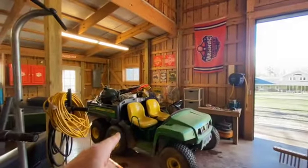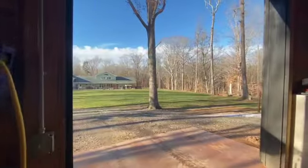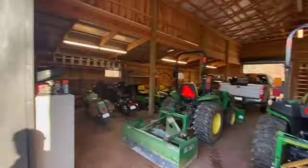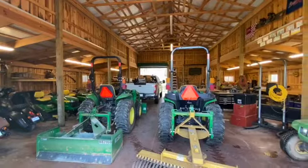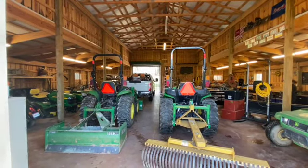This is the space we created here for that gator. Very efficient use of the barn right now. Love it. Cool.